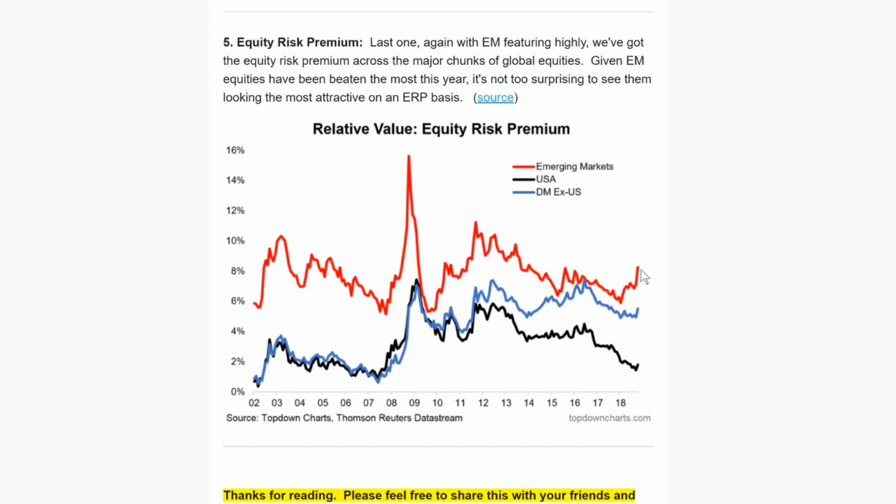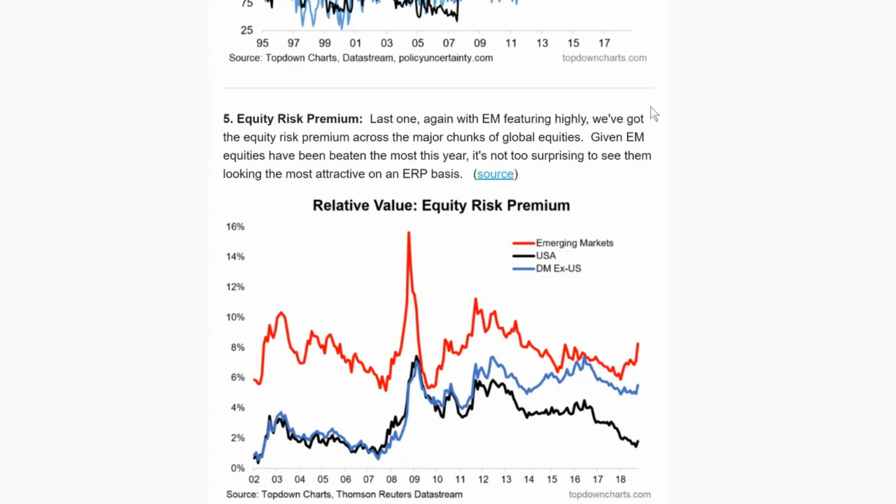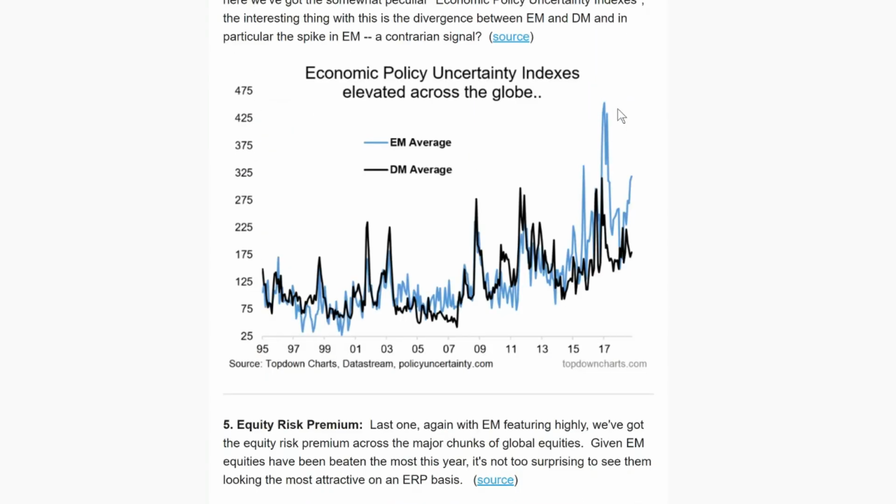And for emerging markets, it's actually slightly higher than what it got to in 2015, which is quite interesting because there was quite a troubling period for emerging markets then. And it's also materially higher than what it is for DM and US, particularly against US. So it's all looking really interesting for emerging markets at the moment. So I'll leave it there.